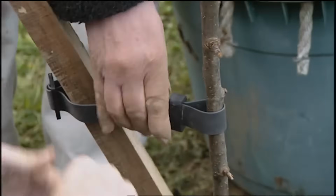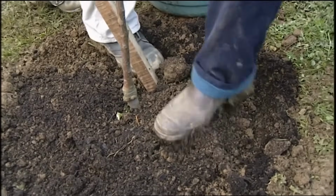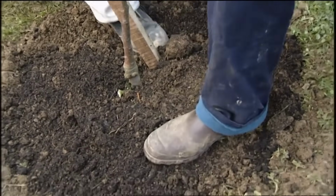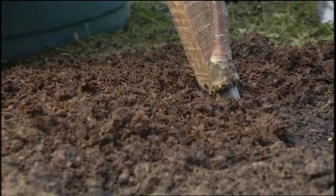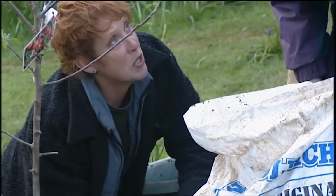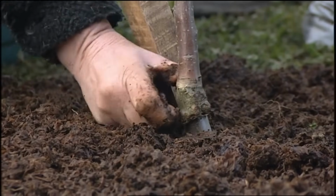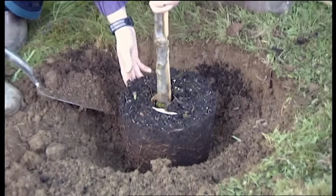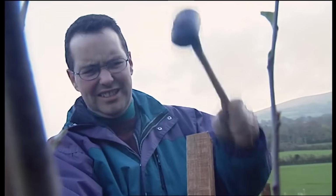That looks great. After securing the stake with a tie, it's just a matter of filling the hole with the planting mixture, gently firming it down and finishing off with a thick layer of manure. This mulch is going to do 2 things. It's going to suppress the weeds and it's going to retain the moisture. And we mustn't cover this rootstock, either with soil or mulch. Now that we've got a system going, it takes no time at all to plant the other 2 trees.